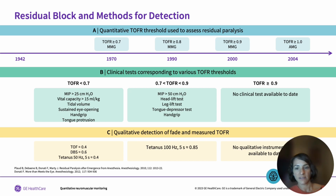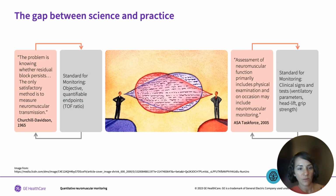There were a whole series of different studies over a period of about 20 years. They demonstrated that none of the clinical tests that were routinely used in practice were sensitive enough to identify residual block. Almost every one of those tests can be performed at train-of-four ratios as low as 0.4 to 0.5. And so it definitely caused a lot of division between the everyday clinician and the researcher on two different sides of the equation. One saying, what is the big deal? What is all the ruckus about? Why do you keep screaming for guidelines?